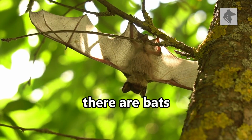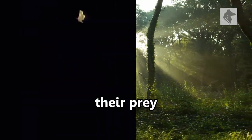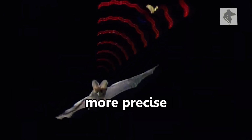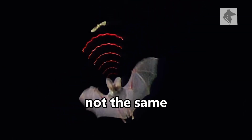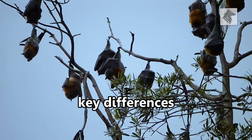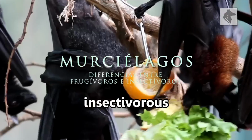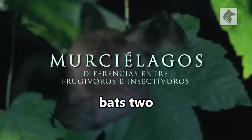Did you know there are bats that can regenerate entire rainforests? And others that hunt their prey using a natural radar, more precise than a military submarine's? And no, they're not the same. Today I'm going to show you the 7 key differences between frugivorous, fruit-eating bats, and insectivorous, insect-eating bats.